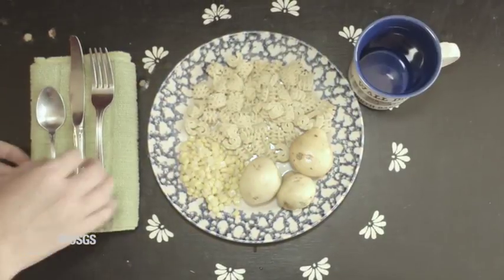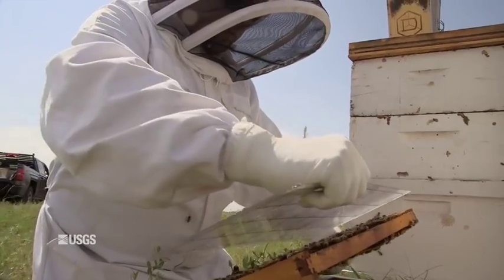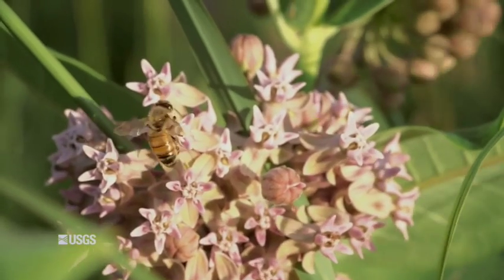If we can get some great results and get those out there to policymakers, I think we have a great opportunity right now to actually affect some change that's going to have some lasting impact on the fate of pollinators.